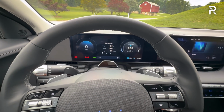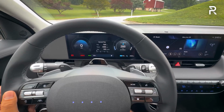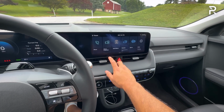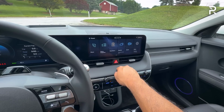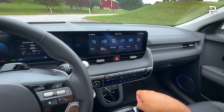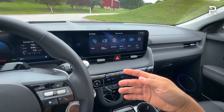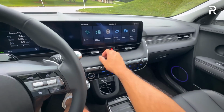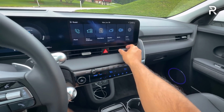And then all versions, even if you go for the base model, have the dual 12.3-inch display. So you have a 12.3-inch cluster here, and a 12.3-inch screen here that runs on their new CCNC software. This has over-the-air updates and finally wireless Apple CarPlay and Android Auto. So that's something that you didn't have in the previous pre-refresh model, where you still had to plug in your phone. I love the traditional air vents where you can just adjust them manually.